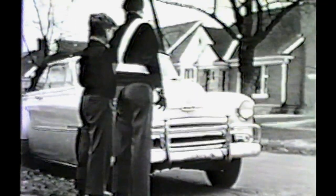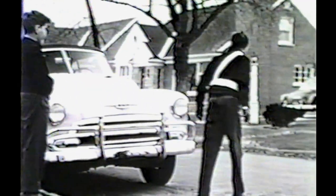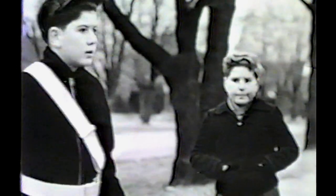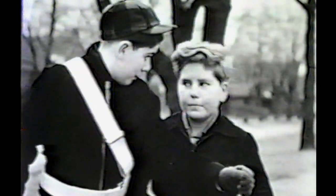If a car is parked so it blocks the view of traffic, children are to wait on the curb while the patrol member steps into the street. Not more than 3 steps either. If there's no patrol member at the corner, you've got to be extra careful about parked cars.